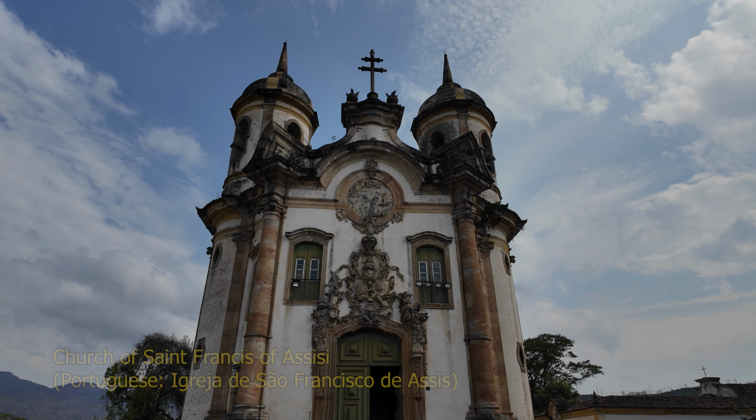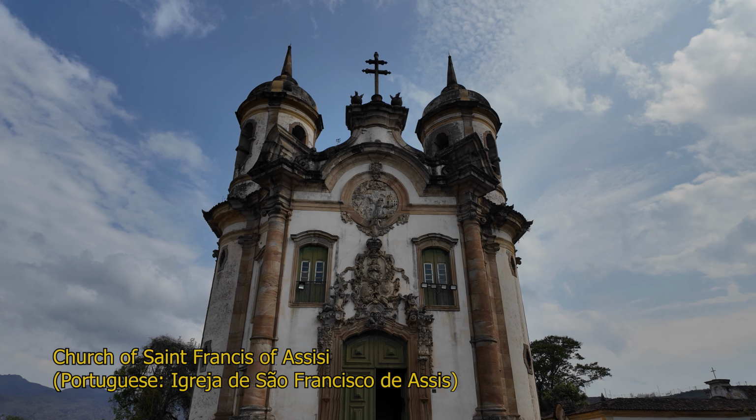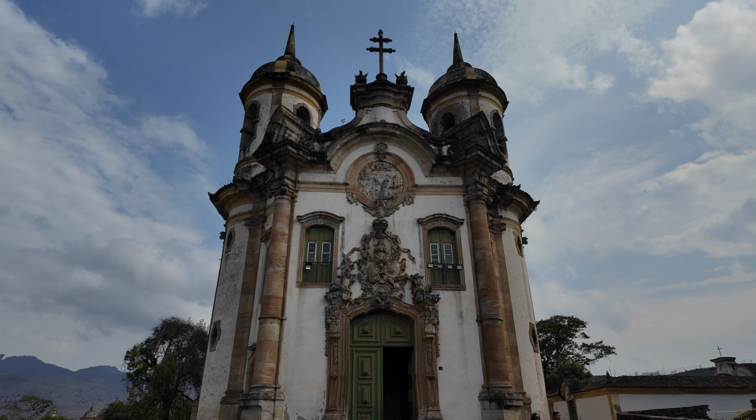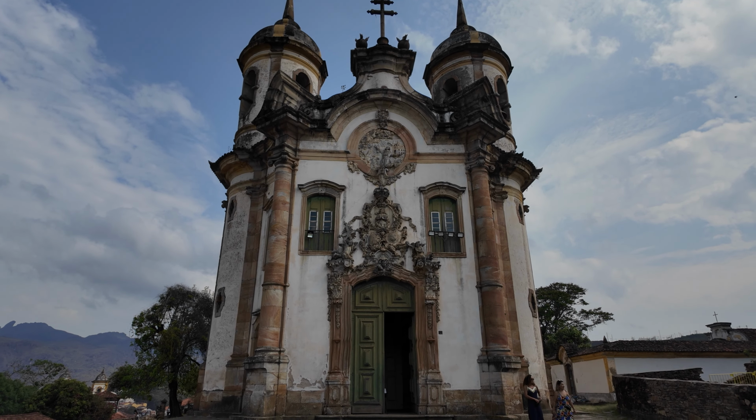So this is Ouro Preto's most famous church. It's designed by Aleijadinho, and you can see all the curves in the entranceway and also around the sides.